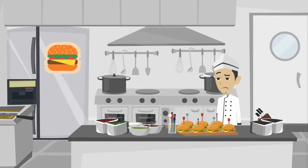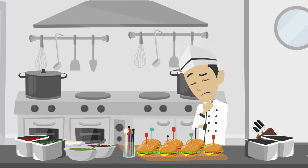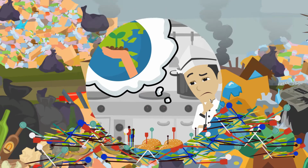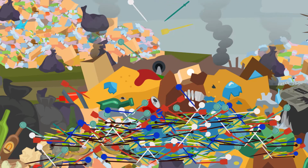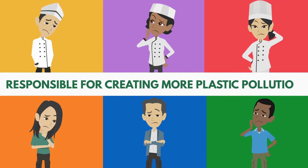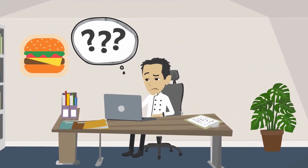Chefs are looking for eco-friendly and creative ways to brand their burgers and cocktails, and guests are delighted when they receive a thoughtfully presented meal that doesn't harm the environment. The problem is, plastic has been the only choice to create a uniquely shaped and branded pick. Neither chefs nor their guests want to be responsible for creating more plastic pollution.